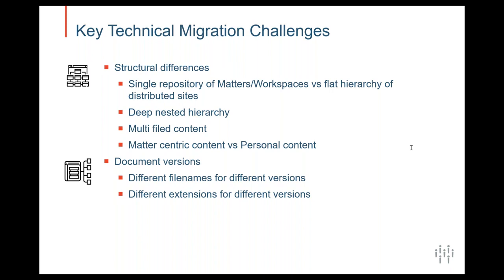And the other concept is personal content and matter-centric content. You do have the concept of your personal workspace in iManage. So here in the Microsoft ecosystem, you would want to move such documents into your OneDrive. So you have OneDrive, Teams, SharePoint. You need to work with a mixture of these platforms.